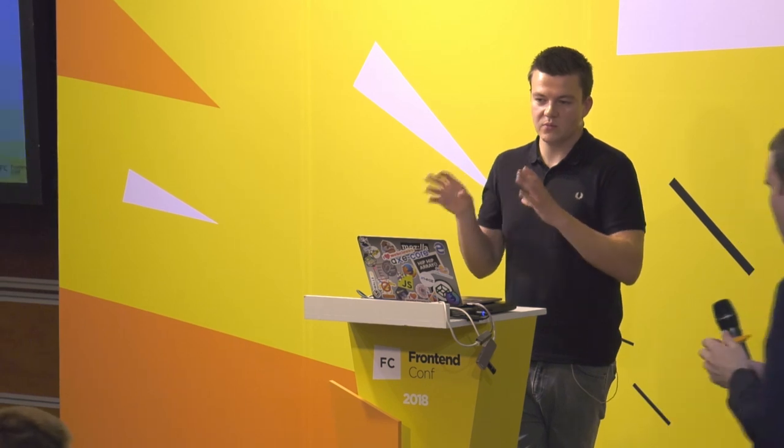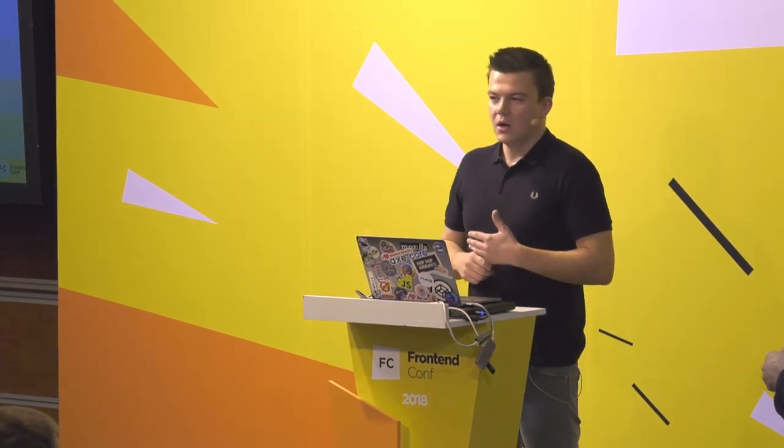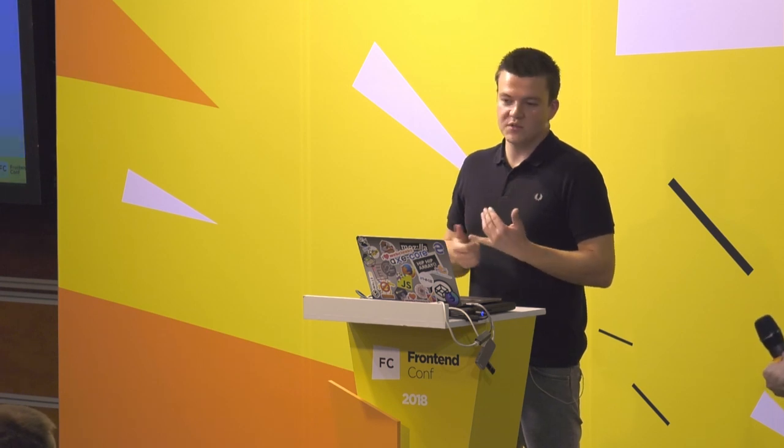Well, there are two ways that I can think of spontaneously. The first one is the autofocus attribute in HTML. So if you want focus to be in a form, for example, in the modal window, you can just add the autofocus attribute to this form. Or the JavaScript focus method, just focus.